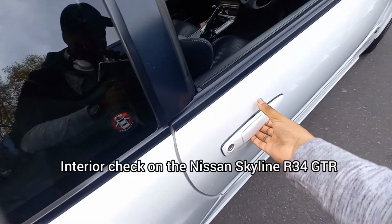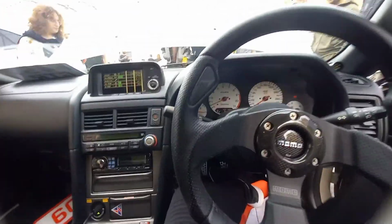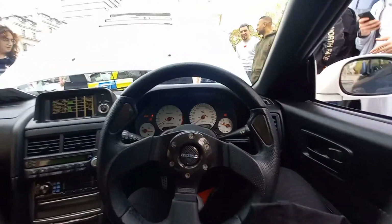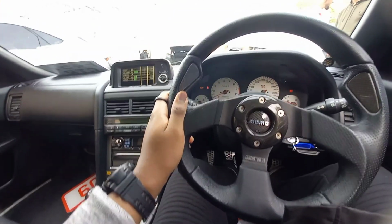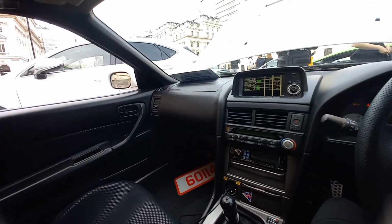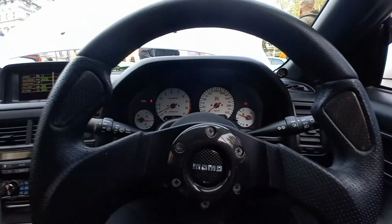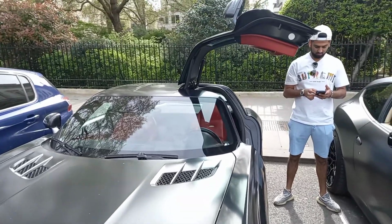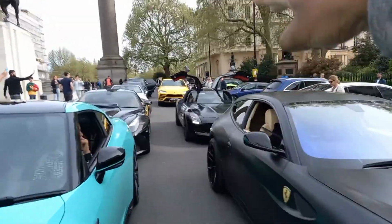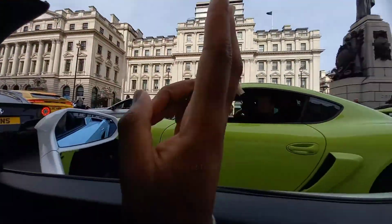Alright guys, so about to find out. Here we are, guys, inside of an R34 Skyline. If I do say so myself, the dream car. I'm sitting inside of one of my dream JDM cars of all time. Can't believe it. Jeez! Legit, a driving swan. Jesus. God.